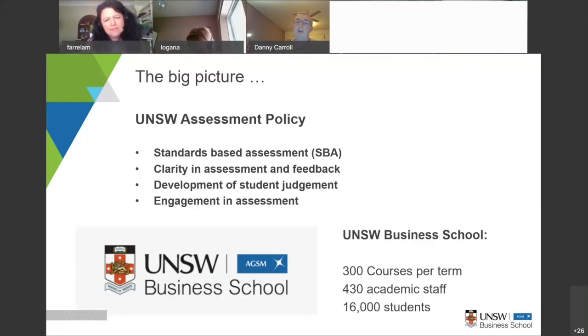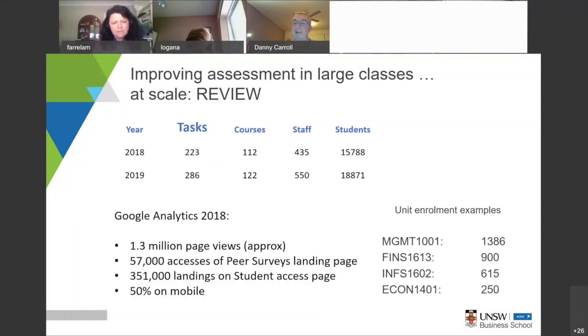So we have an excellent assessment policy at my university. It speaks very strongly and embeds the ideas that we've heard today about assessment for learning. So we really do push criteria-based learning, clarity in assessment, development of student engagement and engagement in assessment for students. But one of the challenges we have is that we have such big courses. At my school, we have 300 courses every term. We have 16,000 students, and we have lots of courses of 400, 500, 600 students.